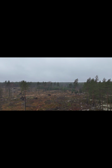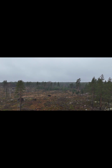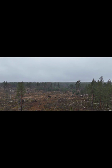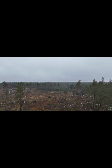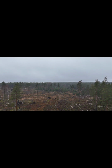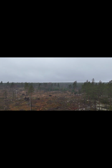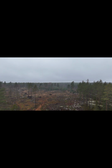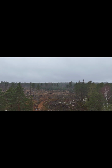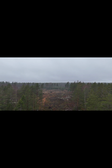Here's a drone view of this approximately 2-year-old clear-cut pine stand. From either an aesthetics or a late successional biodiversity perspective, this management can be easily criticized, but from a timber production perspective, the scientific literature consistently shows dramatic increases in wood production over the past few decades with even-age management in Finland, Norway, and Sweden.